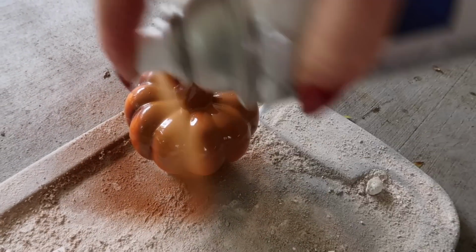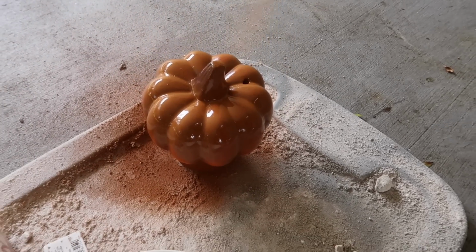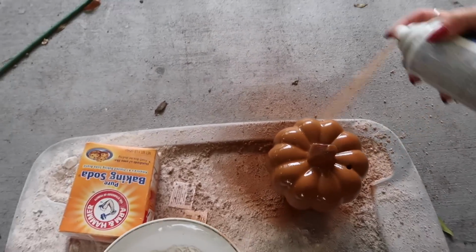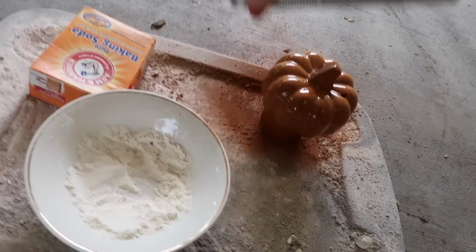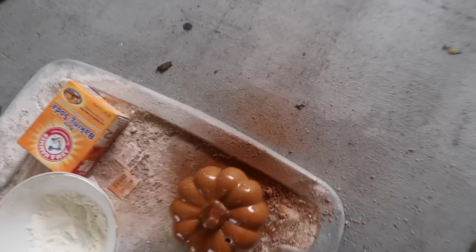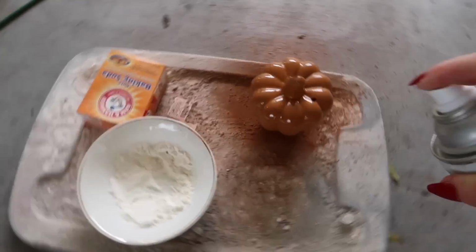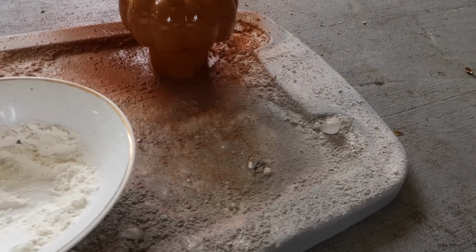On a serious note, what's the point of spray painting on something if you're still going to get it on the concrete? I cannot with myself. Oh, sometimes I wonder. But it's fine. Don't worry, guys. I'm going to be repainting all this anyway. It's in rough shape. It all needs to be redone. So no big deal. And I'm just going in on this spray paint.